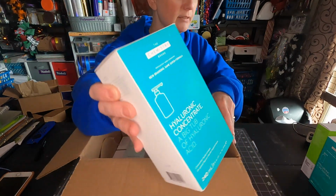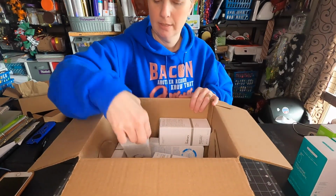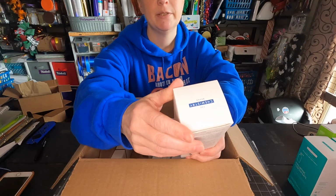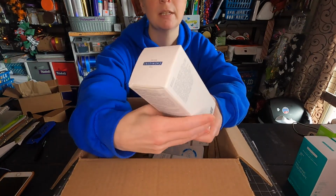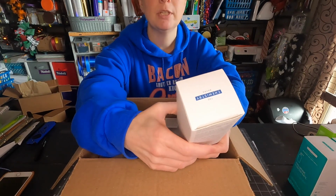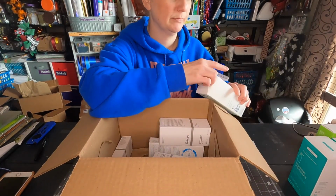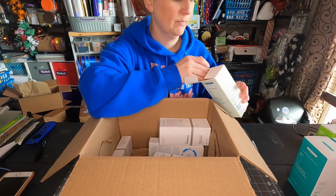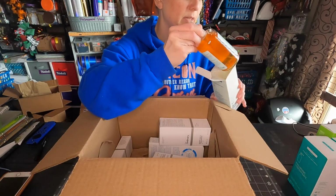Another tub of that, because I wanted to get a year's worth of stuff here. Body serum. I've never tried this before. It's the chemistry brand again. Keeps you looking hair free for longer. We'll see if that works. Supposed to put it on after you shave. We will see.